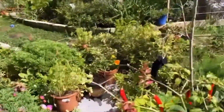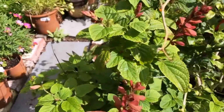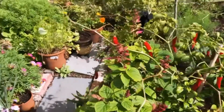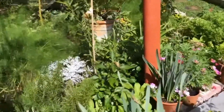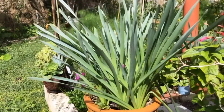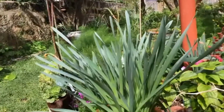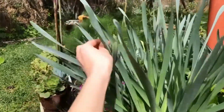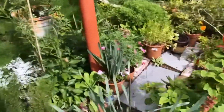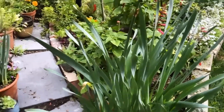So we've got some salvias. That's this beautiful sort of deep magenta-y pinky plant that's growing right up into the chili. And then we've got some daffodils here. I was a bit worried that they hadn't flowered. They were over there, and I thought maybe they weren't getting quite enough sun because they produced one daffodil there and one there, but that was it. So I've moved them into a sunnier spot and given them a bit of a feed, and hopefully that might encourage them to produce some more flowers.